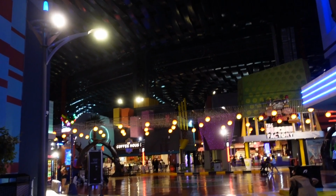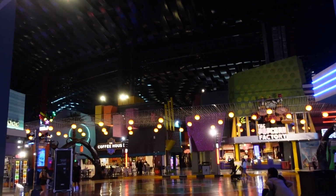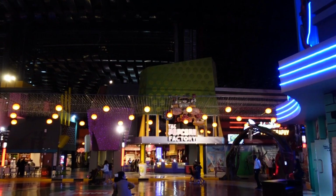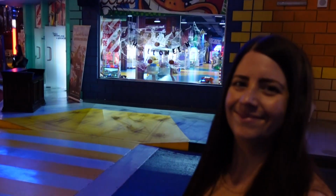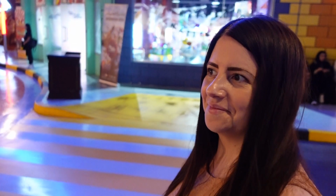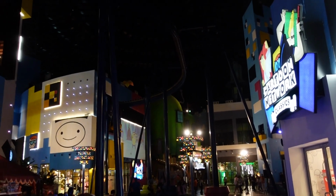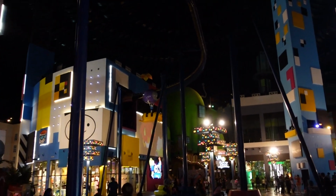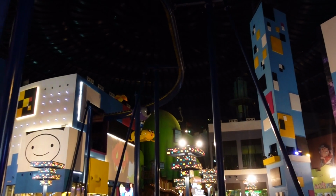So leaving Marvel now and heading over the way. Might check out the Cartoon Network land. There's one ride that you wanted to go on, wasn't there? Yeah, the one that goes above really nice and slow. So this is the ride that we were talking about that Becky wanted to go on. It does look fun. No one's on it.